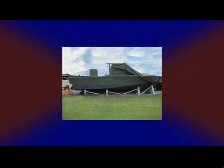What is that? That is a PBR, Patrol Boat River. That is the famous Vietnam-era river patrol boat that, if you ever saw the movie Apocalypse Now, they're water skiing behind one. We have a complete functional PBR that will be one of the centerpieces for our Vietnam display. And it's a completely functional vehicle, and hopefully a couple of times we might take it out and take a run in it in the river or something.